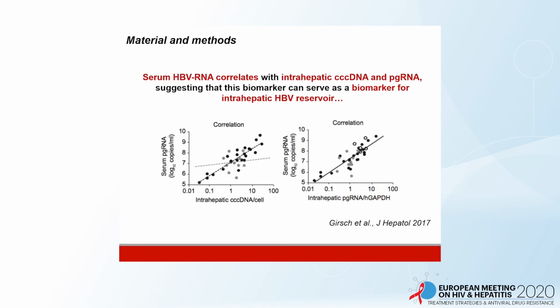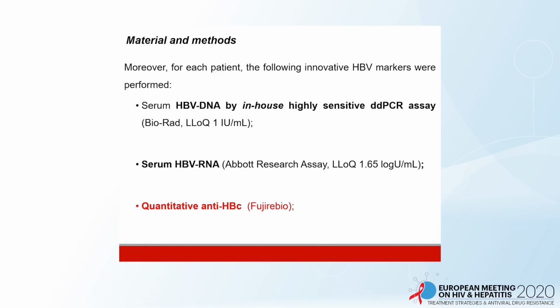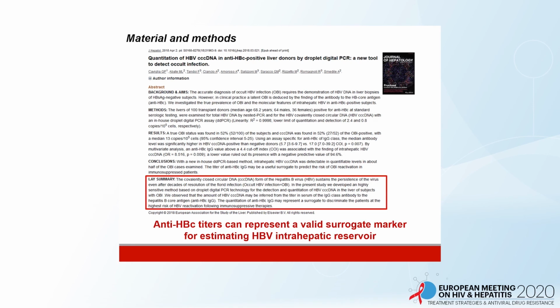Indeed, serum HBV RNA is known to correlate with the intrahepatic cccDNA and pregenomic RNA, thus reflecting the burden of intrahepatic HBV reservoir. And the assessment of anti-core titer by Fujirebio assay. Anti-core has been proposed to reflect the burden of HBV intrahepatic reservoir in anti-core positive patients.